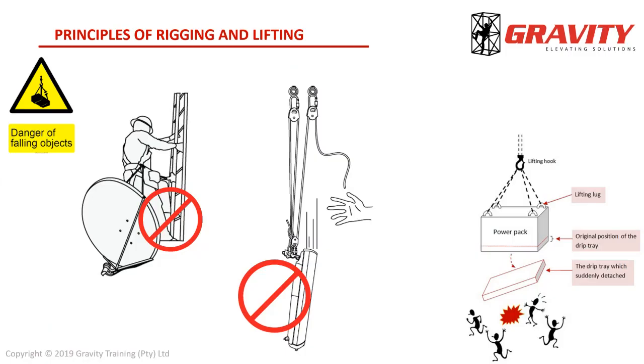So the next thing I want to talk about is the principles of rigging and lifting. In my mind, this picture shows you pretty much the principle. The principle is I need to take a load and move it. If for whatever reason something happens and you let go of a rope, or when you're doing rope rigging, that load must not move down. It must be stopped at the place where you last left it.